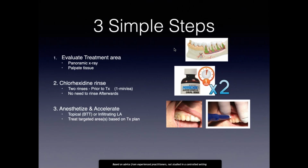Patients will rinse with chlorhexidine for 2 minutes prior to the procedure. And then we get right into it. We anesthetize. I usually do 1 arch at a time if I'm doing the full mouth. And then we treat the areas that are required to be treated.